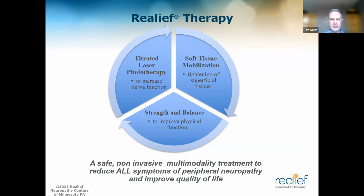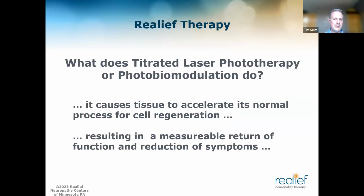All symptoms, right? So it's not just the pain side. Like I said, I don't want to gloss over the pain, because the pain can be pretty debilitating. But the strength and balance and the mobility and your ability to drive, that's a huge quality of life issue as well. So I put the larger fiber stuff a half a notch ahead of just the pain. But we can't treat one and not the other.